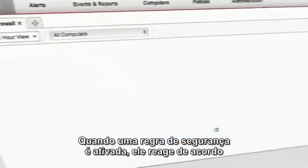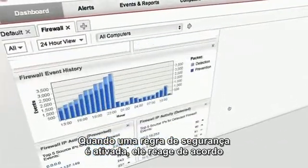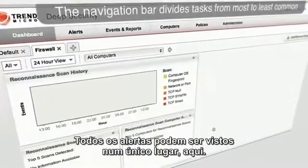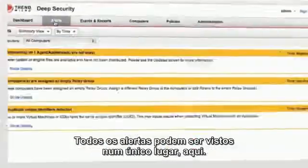When a security rule is triggered in Deep Security, it takes the appropriate action, logs the event, and raises an alert. All alerts can be seen in one location here.